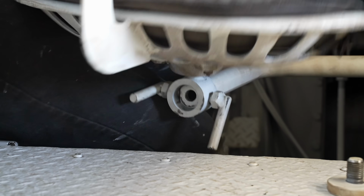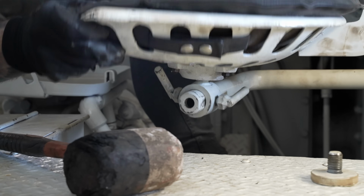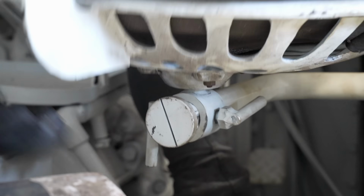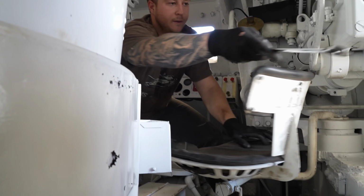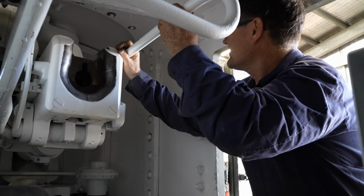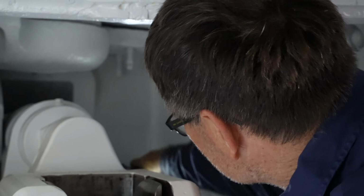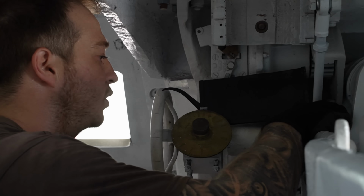Oh, it does swivel. It's got a few flat spots now. That's probably a good area, actually. Needs to be, have you still got that rubber mallet? It needs to be knocked in. Are you stuck? Oh no, I'm out. Did that help? I can't get that with that. Have you got a socket?